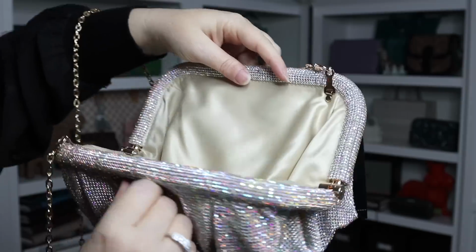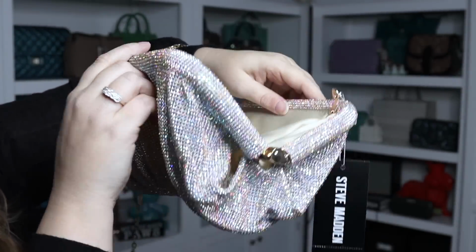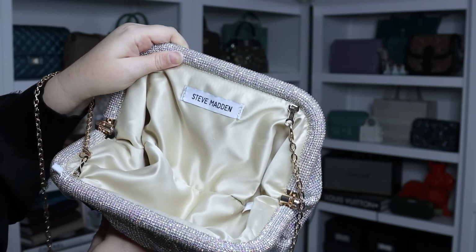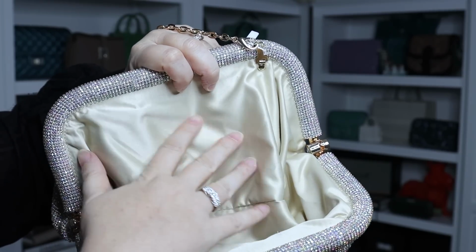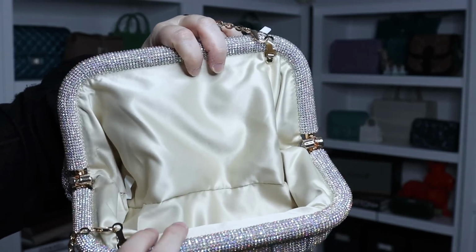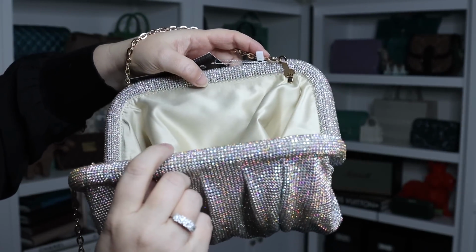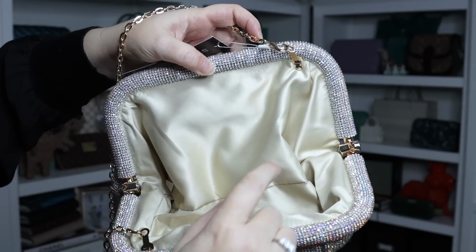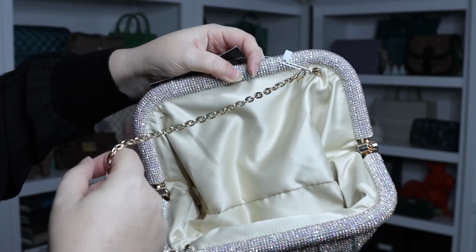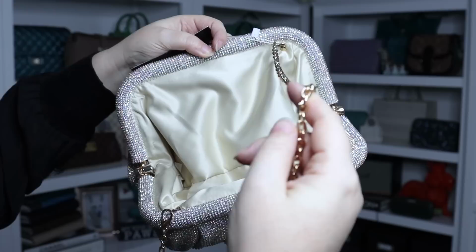Let me get this stuff out. It opens up really wide so you can easily access your things. It has that tag that says Steve Madden in this lovely, like, satinish interior in a champagne color. It's so elegant. And the hinge is nice and strong, so it's definitely not going to fall open on you. It has these little tabs here and here, and this chain that comes with it, that's a shoulder strap.